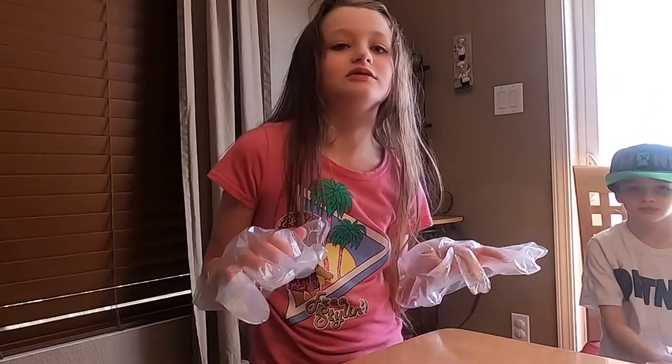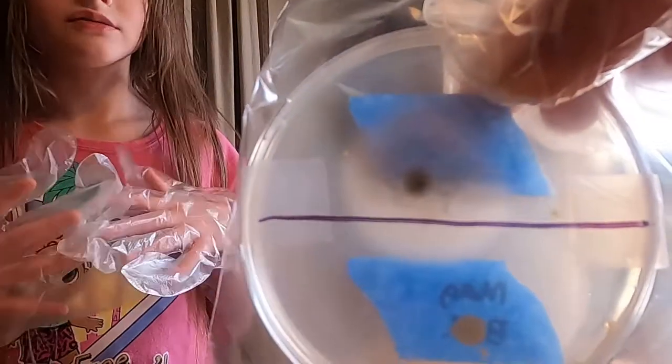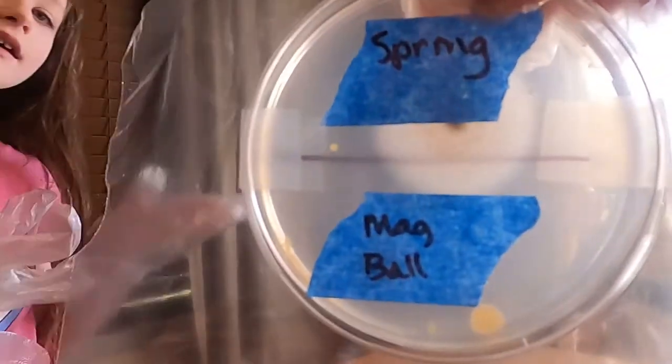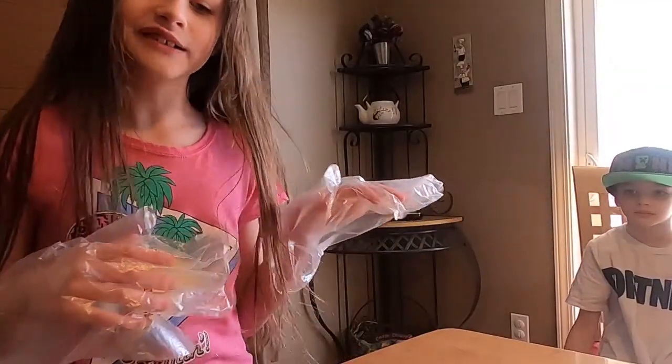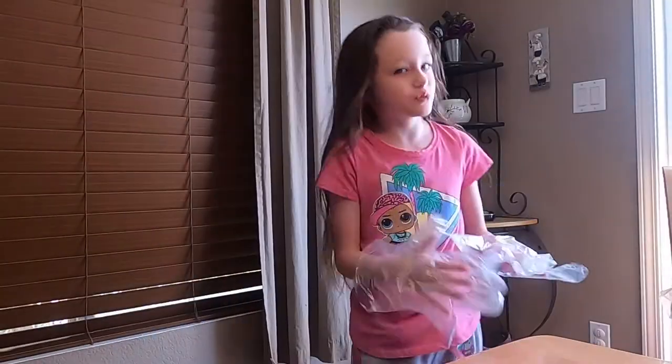Here's the spring and the magnet ball. That's the spring. I think that's where you put the dot of hand sanitizer, Victoria. Look at that. Yeah, it looks big. It's all black. Ew! Yeah, look at that. It's disgusting. Yeah, I found it was super disgusting.